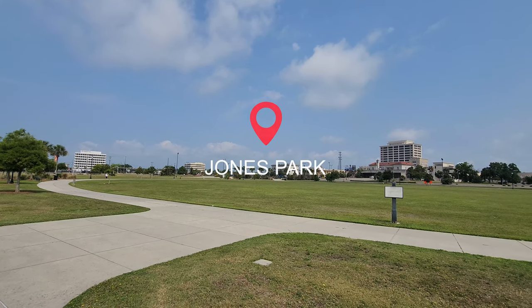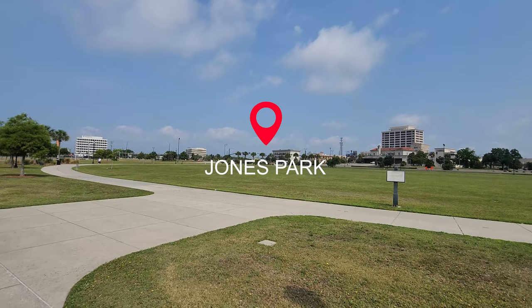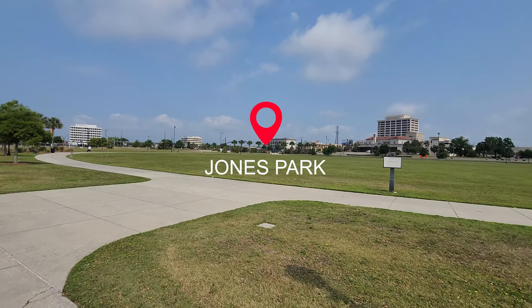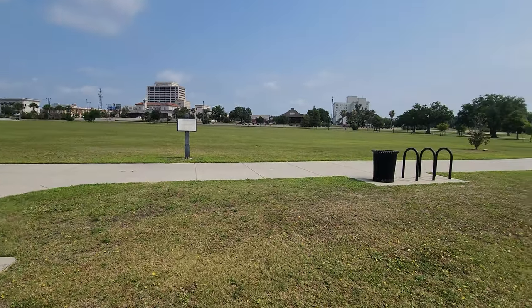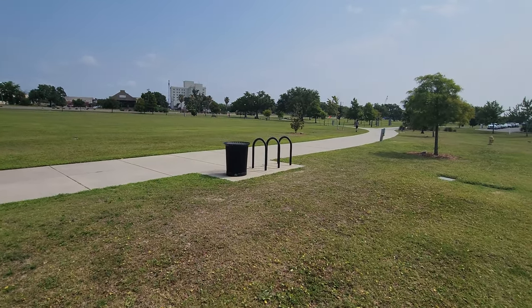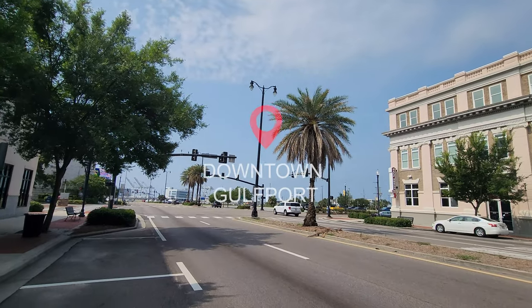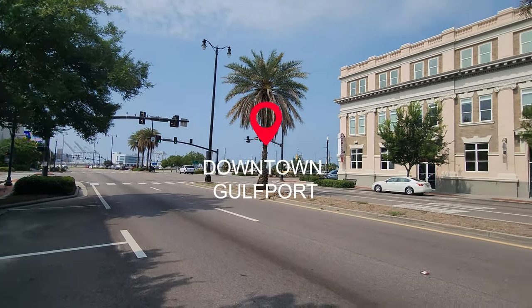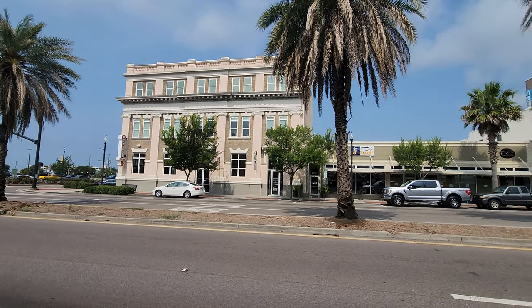Right next to the marina is Jones Park. And what's really special about this is at Christmas time, they set up all these lights that you can walk by. It's just really amazing. But it's a nice little park with a walking path, and there's always people here, so it's kind of nice. And we're gonna head downtown Gulfport, one of my favorite places to hang out. We're gonna check out some of the things that downtown Gulfport has.